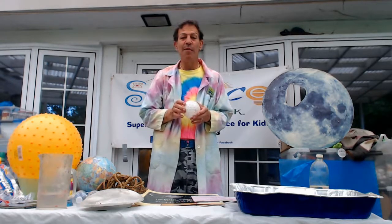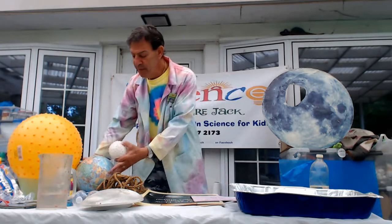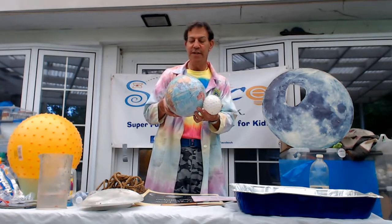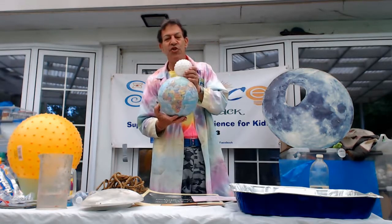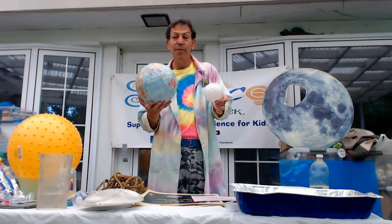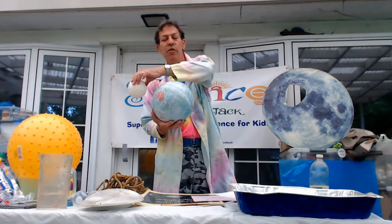Today we're going to talk about the moon, something that's connected to the Earth. This is the Earth. The Earth is something we are standing on. The Earth is always moving around. It moves around in what we call a rotation. And next to the Earth, moving around the Earth at the same time, is the moon. So as the Earth is moving around, so is the moon.